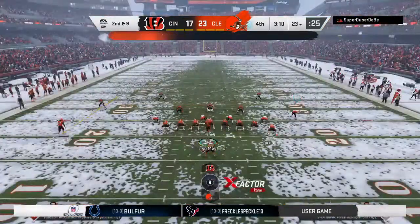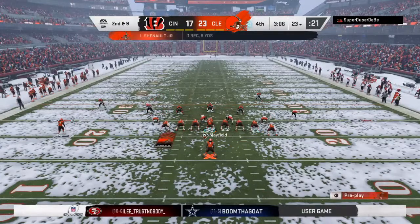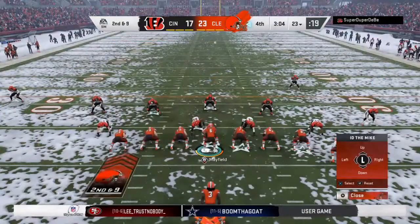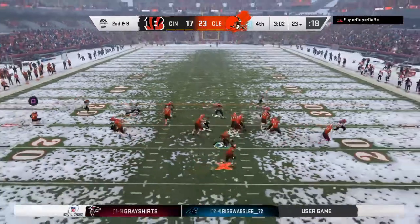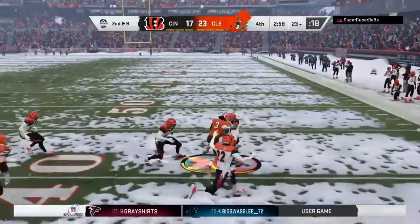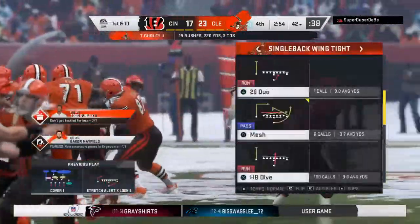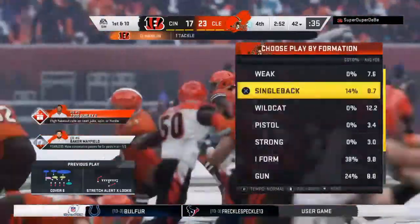Set, 220. Alert, alert, alert, alert. Run. They try right side here. Gurley. And they get him down, but not before he takes it across the 40-yard line. 19 yards the pick up there.